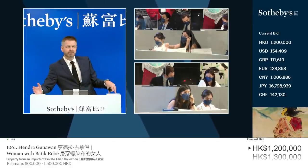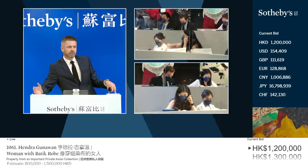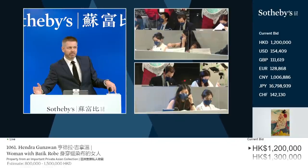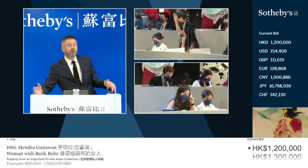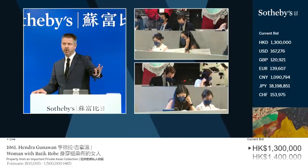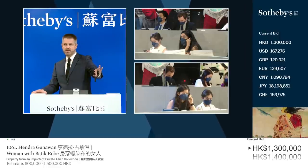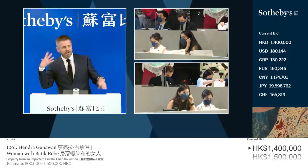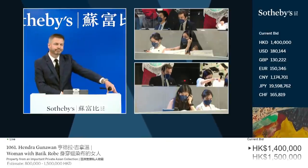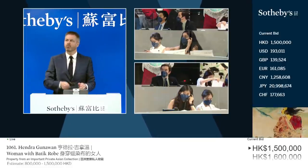At $1 million. $1 million is the bid. It's against you online again at $1 million now. The Hendra's yours at the moment at $1 million online. Here's the bid then. It's against you, Rashika. $1 million online.